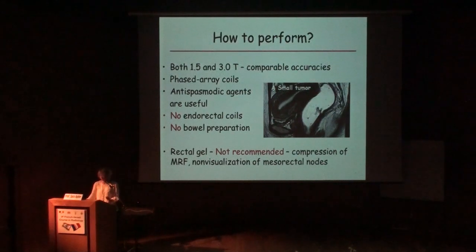There are a couple of no's. Just listen, it's very easy. No endorectal coil. We've seen the endorectal coils in the prostate. The beginning of the MRI of the rectum started with the endorectal coils, and that was terrible, because as we will see later, many of these patients present with bulky tumors. And you cannot introduce the rectal coil, and it's painful for the patient, and it's also uneasy for the radiologist to watch it and to start fighting with the big bulky mass.